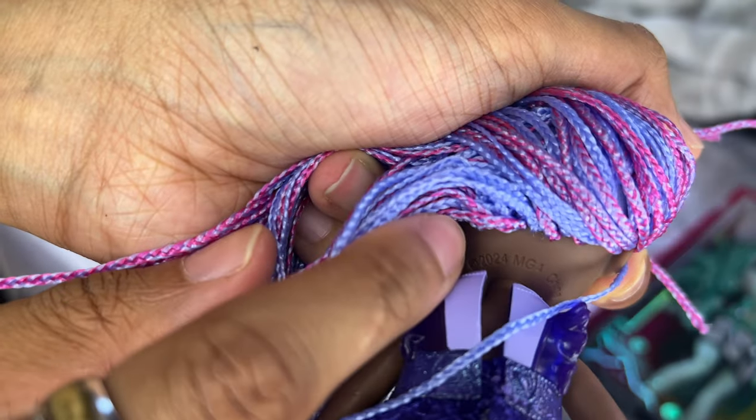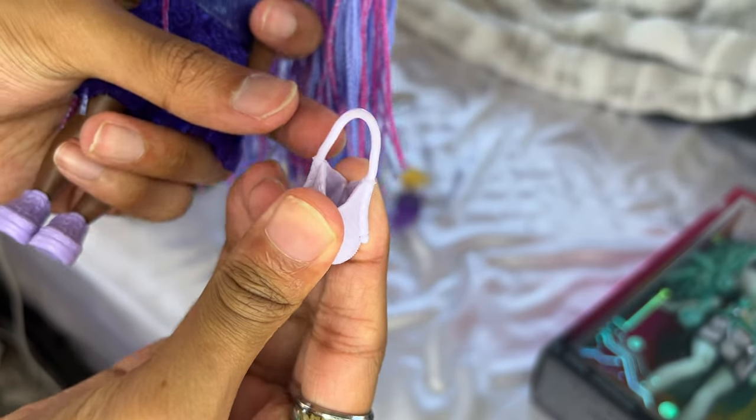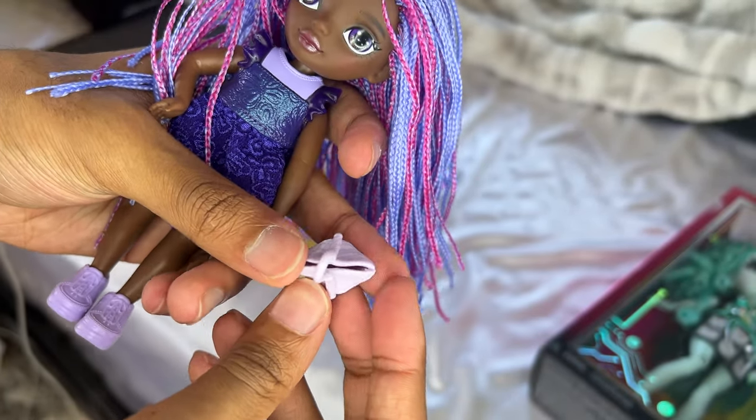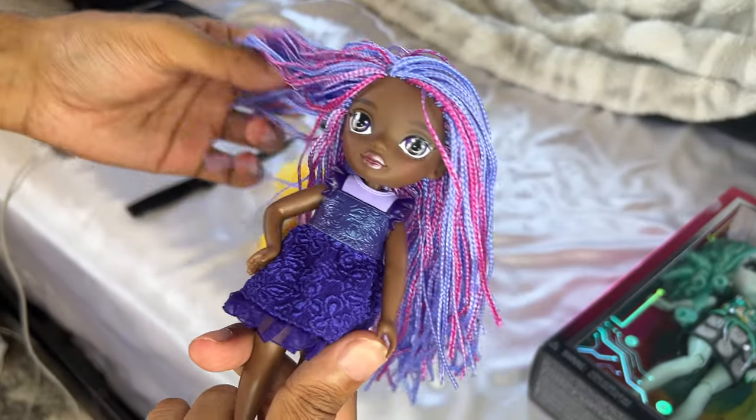Look, 2024 MGA. This is what we've come to. It's just so boring. There's like nothing to talk about. Like, I'm just like, okay, what's next? You know, nothing. I'll update you guys on how my niece feels about them.